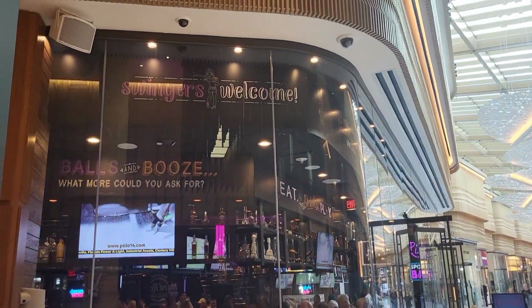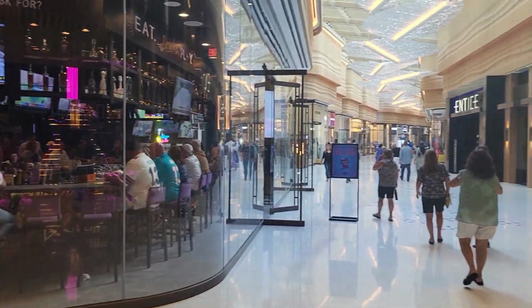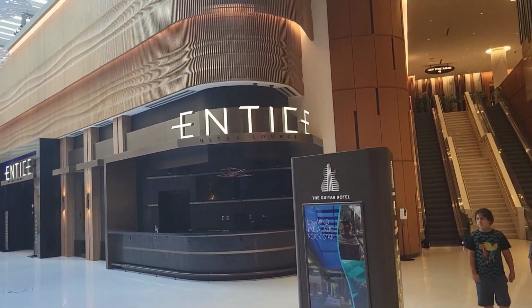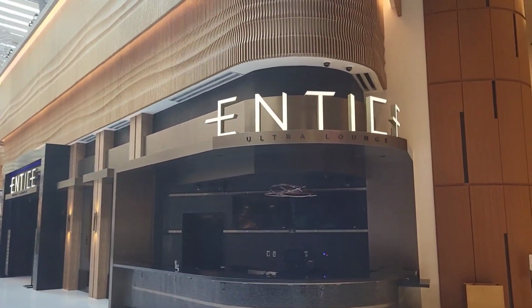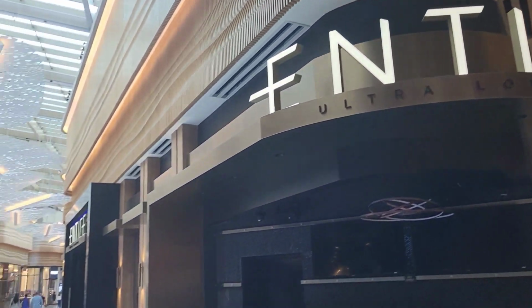This is one of the sport bars they have here. They also have another nightclub. It's called Entice Ultra Lounge. There's a bar right here on the outside. It opens up later in the evening. And then there's another entrance further down.